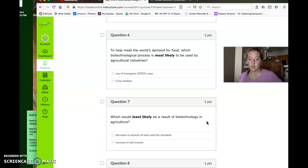Question number 6. To help meet the world's demand for food, which biotechnological process is most likely to be used by agricultural industries? The use of transgenic or GMO crops, or crop rotation? To help meet the world's demand for food, which biotechnological process is most likely to be used by agricultural industries?